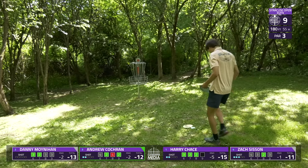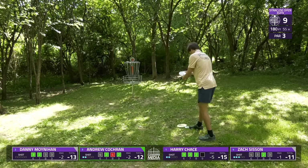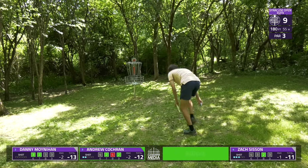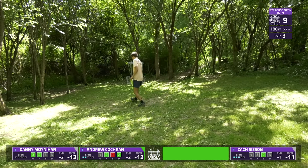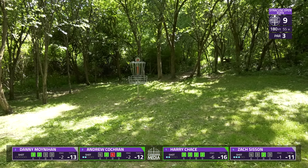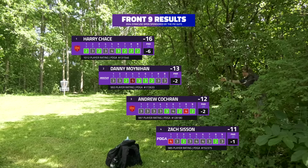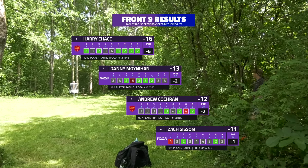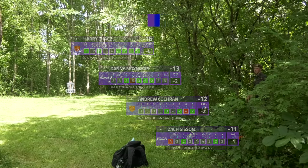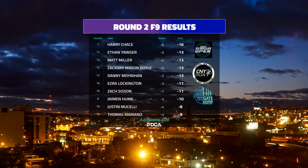And Harry here to get 4 in a row. And end his front 9 at 6 under par. There you go. Very impressive start here from Harry Chace. We are halfway through the tournament. Yeah, and he got one of the bonus ones to start, and then he went on a tear here. I mean, this is what you got to do at this course. Stayed away from his bogeys, and the other guys as well doing all right. A couple bogeys mixed in there, but Harry leading the way.